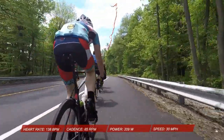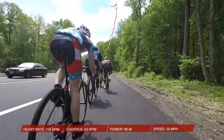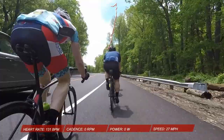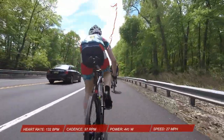Okay, still riding wheels, 137 beats a minute, staying consistent, keeping it in control, still at 30 miles an hour. One thing to always remember, and I said this prior, is find the wheel, hold it, try not to go left or right, and don't panic.